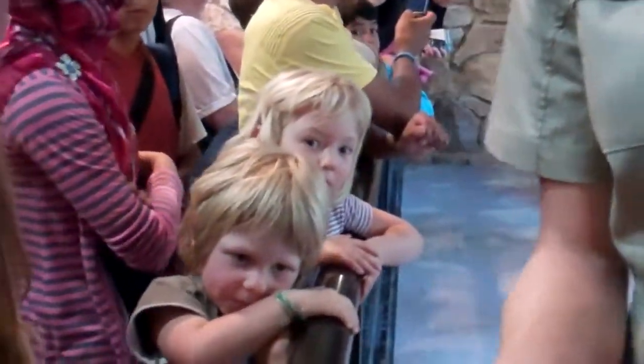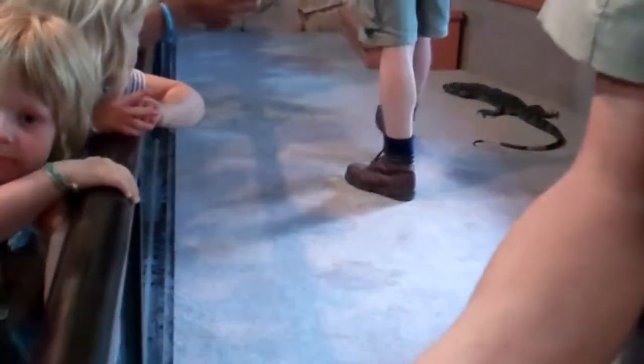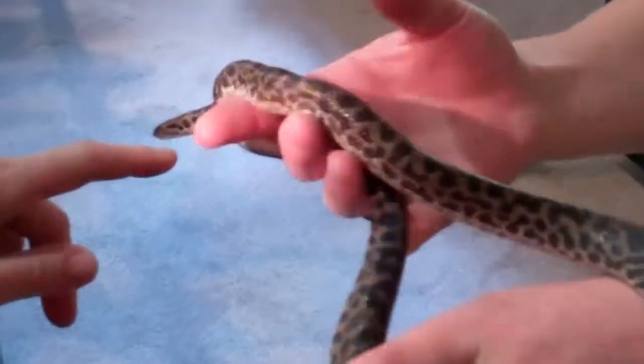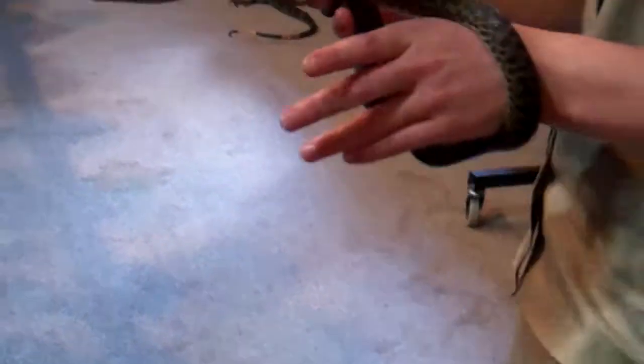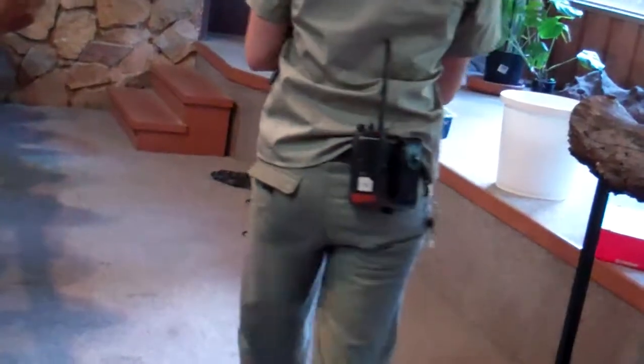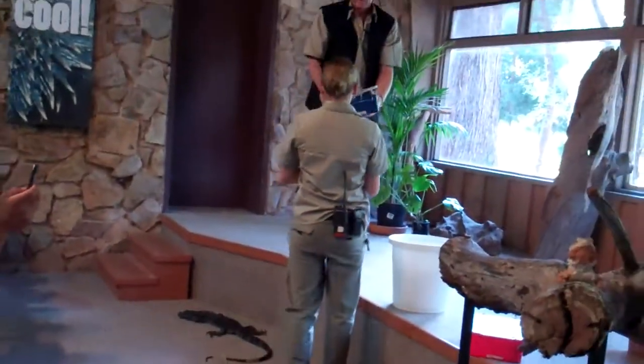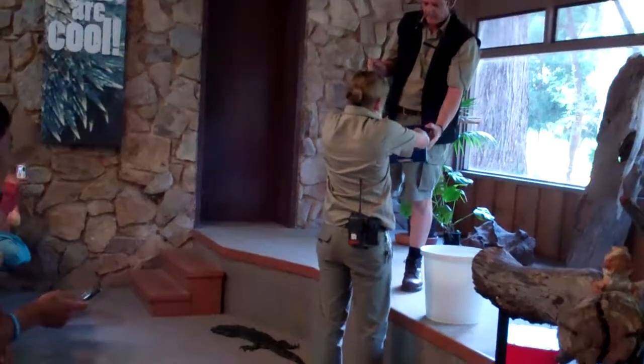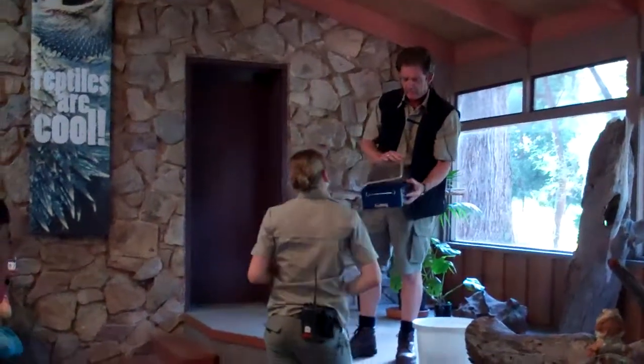Okay. The last kinds of snakes that occur in Australia are venomous snakes. And Australia is unique in having more venomous species than non-venomous. That's not to say that all the venomous snakes that inhabit Australia are capable of killing people.